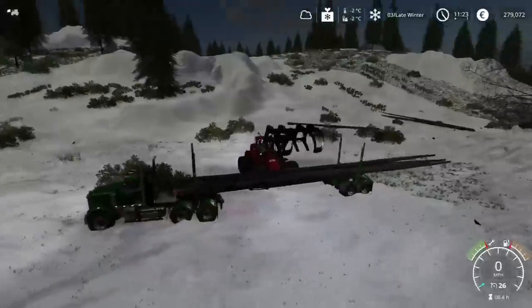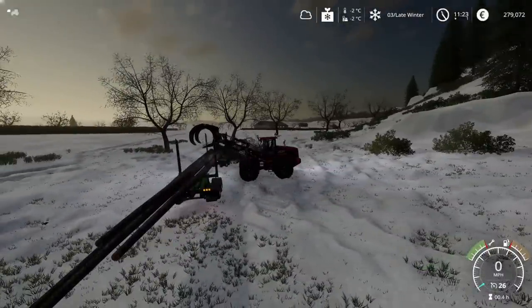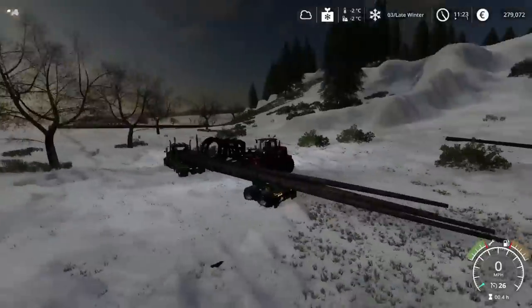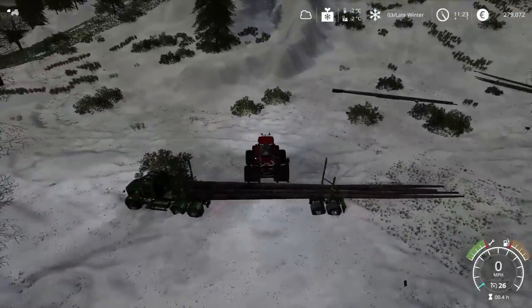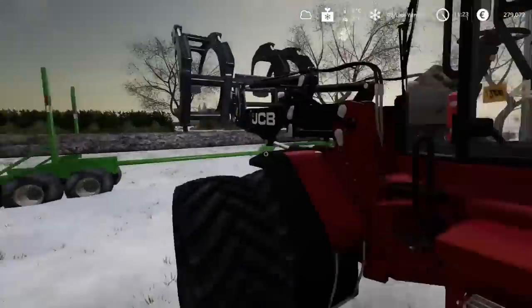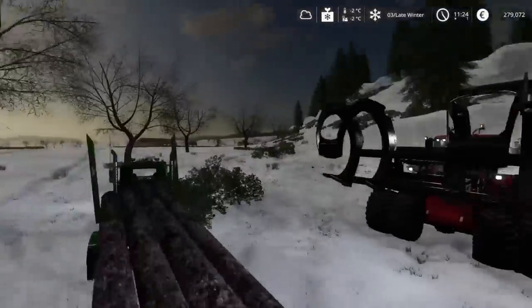Right, so now I've got four that way, pretty much on a flat bed. Just give that a nudge. Do they overextend a little bit? Yeah. So what I can do now is put some the other way, so the whole load doesn't become unbalanced. If you've done logging before, you'll get this. You totally understand what I'm talking about.